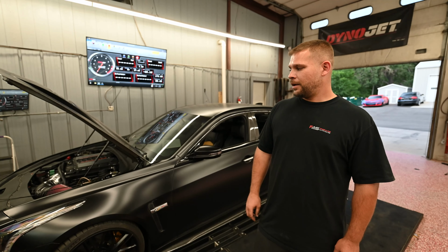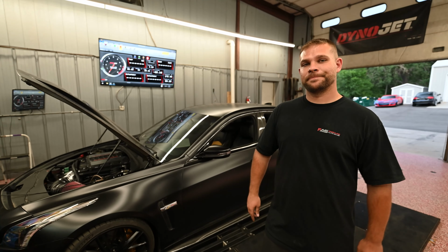I mean, it picked up quite a bit compared to the old blower, and it should definitely pick up the mile an hour. So, I mean, trapped 130 before, and I really think it'll go mile an hour in the 140s, pretty decent, which is definitely good enough for mid to upper 9s with this big old heavy car.